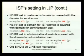The ISP service is covered with the domain for administration use: example.ne.jp in ns.example.ad.jp. The administrative domain is also covered with the domain for administration use: example.ad.jp in ns.example.ad.jp, and ns.example.ad.jp in 10.10.10.10. In this case, old BIND 8 on a caching name server cannot resolve example.co.jp.